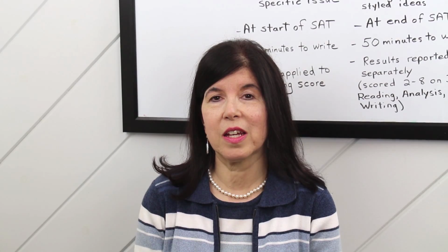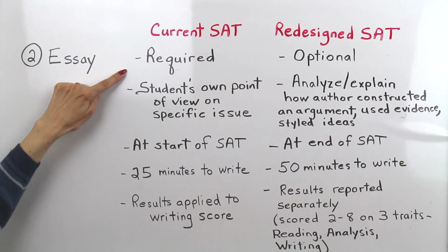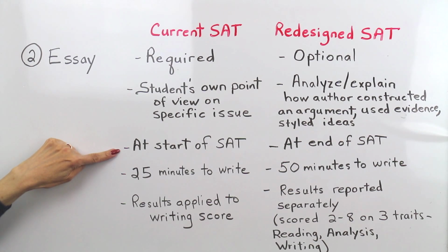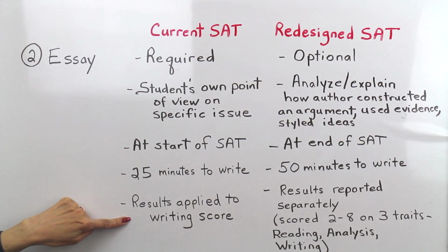Let's look at the essay. On the current SAT, the essay is required. A student must express his or her own point of view on a specific issue. The essay appears at the start of the SAT. A student will have 25 minutes to write, and the results are applied to the writing score.